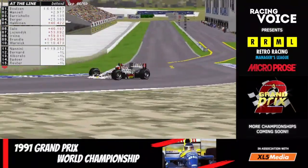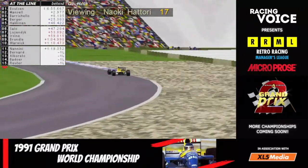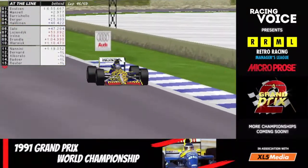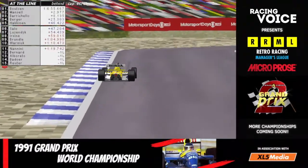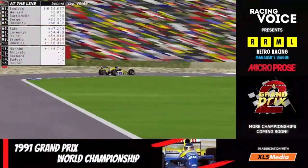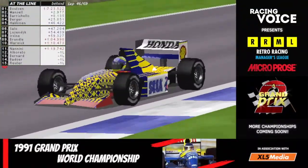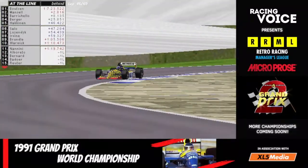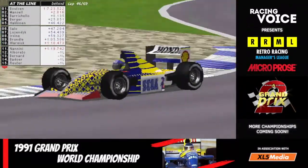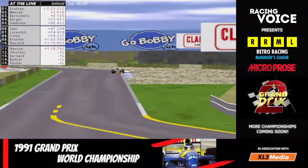Mansell in the Ferrari is gaining ground on Thierry Boutsen in the Porsche Williams. There's Naoki Hattori in the Honda. Just one Honda left in this race, of course. Going to get some really big manufacturers on the grid next year, aren't we? Peugeot, Renault, Honda, Ford with the Aston Martin badge. Rumours are still going around about BMW, maybe even Mercedes. It'll be a fabulous season next season, 1992.